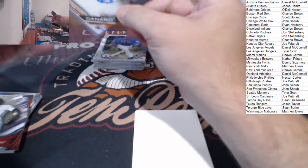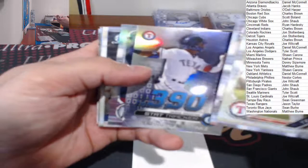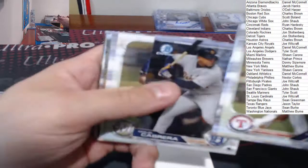San Fran going out to John S. Congrats, John. On the board. Gilliam, first Bowman, Yankees. Martinez, stat tracker, Rangers. Joe Adell out of 499 for the Angels. Cabrera out of 499, Willie Adames for the Rays.